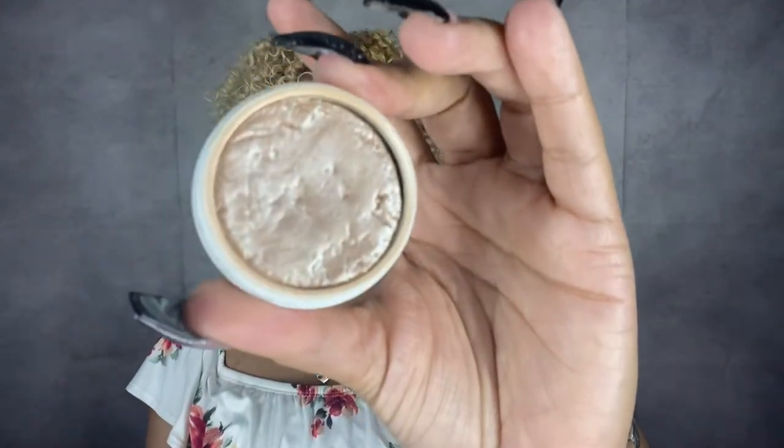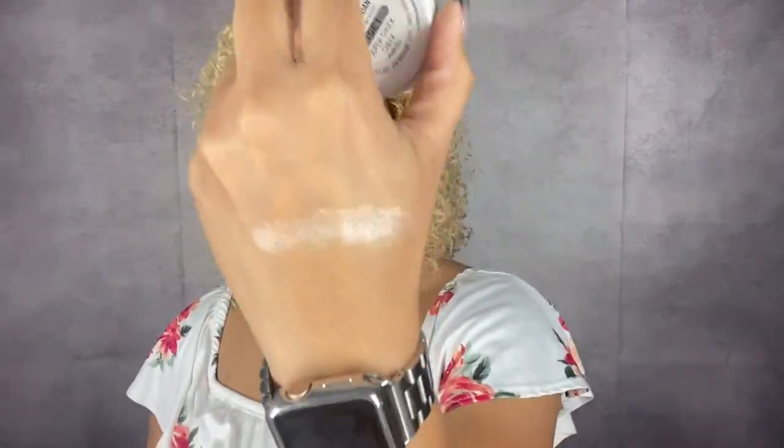Okay, so let's move on. For highlighter, my all-time highlighter is the ColourPop Super Chalk Cheek in Flexitarian. This is my all-time go-to highlighter. It's so creamy. Oh, you have no idea. And it goes on so nice and smooth. I just love this. You can wear it at night, and you can wear it during the day. And if you don't want it to be, whoa, look at the highlighter, you can just apply a little less. You can still see the highlighter, just with less intensity.